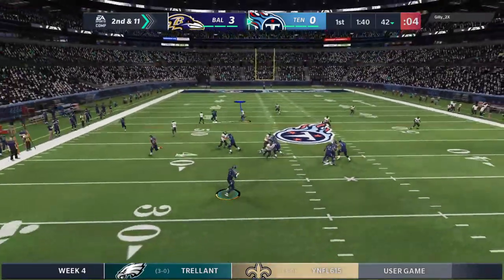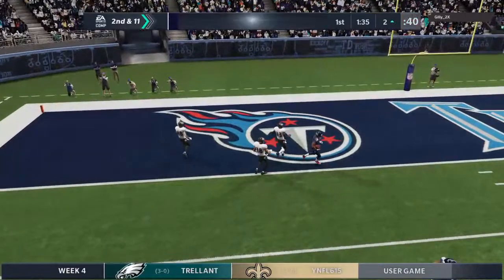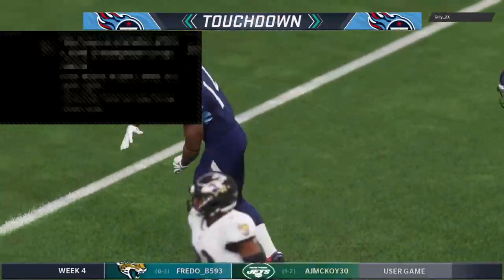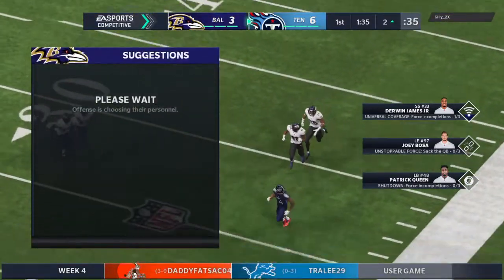Tannehill with a play fake to Henry. He'll throw instead. Trying to lay one up deep. That's caught inside the 20. Touchdown, Titans. Big play there. His 3rd touchdown now on the year. And the Titans have taken the lead.